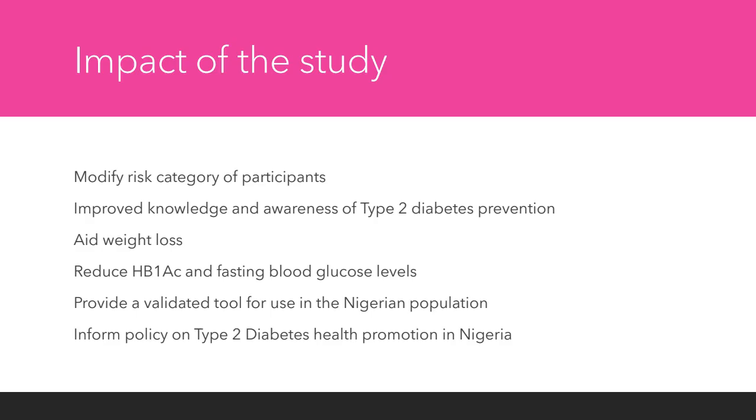And just to round up, what we feel is the impact of our study is we're able to modify risk categories of some of the participants, improve knowledge of type 2 diabetes, and aid weight loss. We have validated this tool, and that's our next paper for the validation. We saw 80% agreement, which is similar to other tools. And we hope this is going to be used in the population and inform policy for health promotion in Nigeria. Thank you.